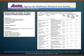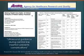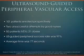If you talk about the Agency for Healthcare Research and Quality, they're really into the latest research that comes out to support any kind of change in our practice. There's a paper called Making Healthcare Safer: Critical Analysis of Patient Safety Practices, which said that putting central lines under ultrasound guidance really helps to avoid complications. They did a big meta-analysis of all the data out there, and they came out with this recommendation. And so you can also use it for peripheral vascular access.